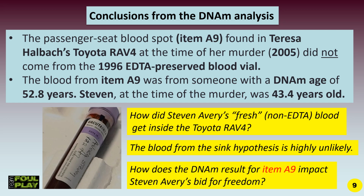As an aside, I think the researchers did a brilliant job, but I think they missed out on an opportunity, unless I missed it in the paper. Inside the Toyota RAV4, of course, there was blood belonging to Teresa Halbach, as shown by Cherie Cohen. It's a pity that the researchers didn't do a DNA methylation analysis of the blood that was from Teresa Halbach, because it would have been a perfect internal control, because we knew at the time of the murder, Teresa Halbach was 25 years old. So that would have been very interesting to compare and contrast the results from the Toyota RAV4. So hopefully one day the team or another team that does DNA methylation analysis will try out that experiment. I think it'll be very, very interesting.